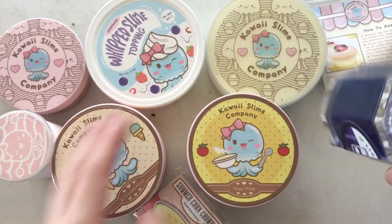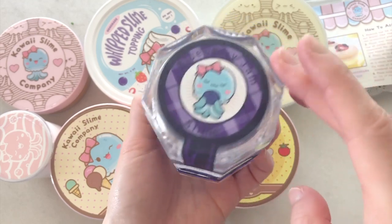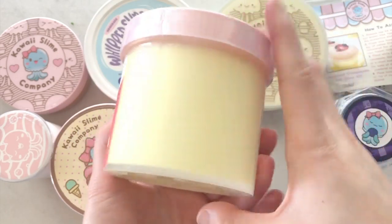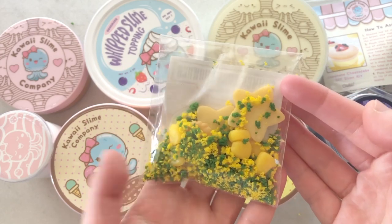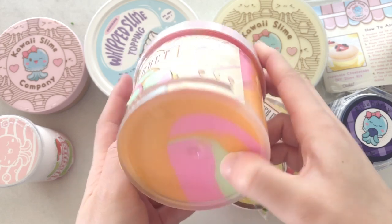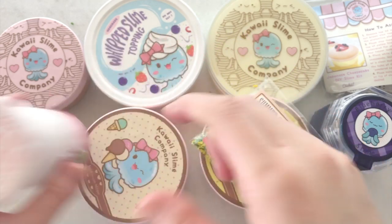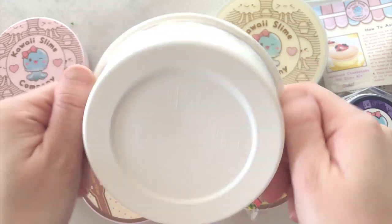Overall, I really enjoyed my purchase from Kawaii Slime Company. Her packaging really stands out from every other slime shop, and they are all kawaii and cute. She puts in so much effort in her design, and she is so creative with her slimes. Overall, I love her packaging, and I do believe that there is still a little room for improvement for some of her textures, but overall, it is great. I really recommend you guys purchase from her.